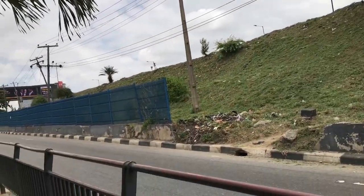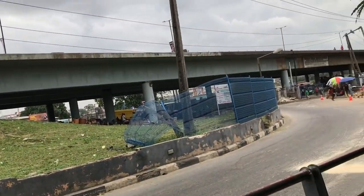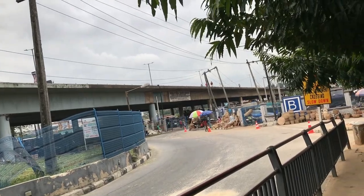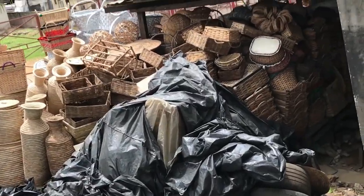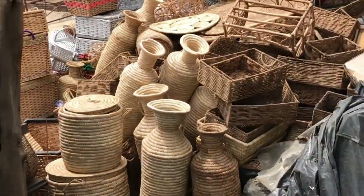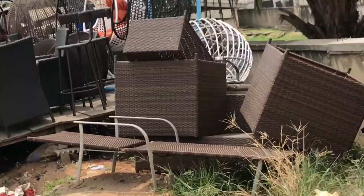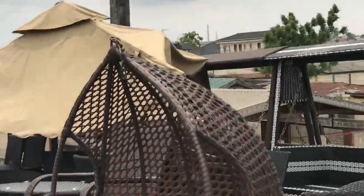This is the bridge and it is still the same on that route. And from the roundabout, it is trekkable, so once you go past the people selling flowers, you will start to see them on the sides like this. This is still outside the market, but very close to the market, and they display their furniture like this here.